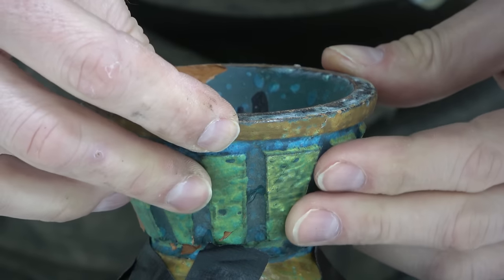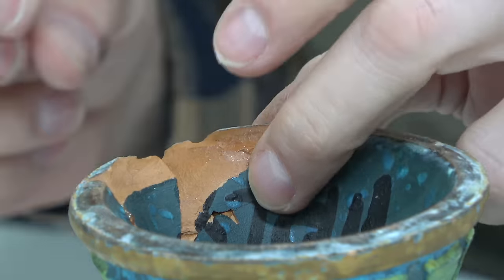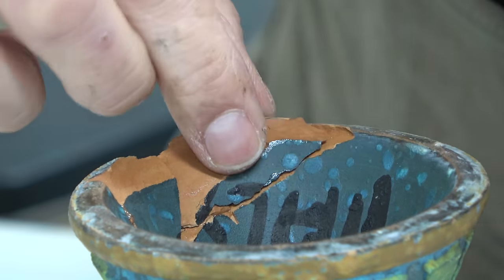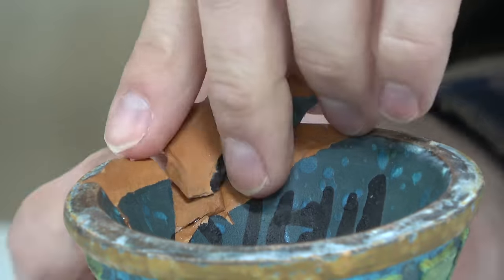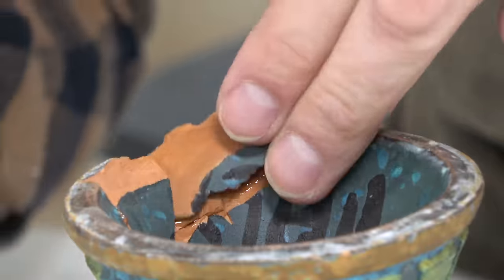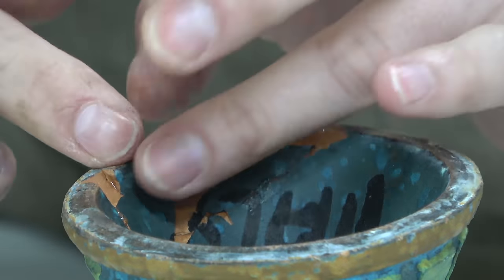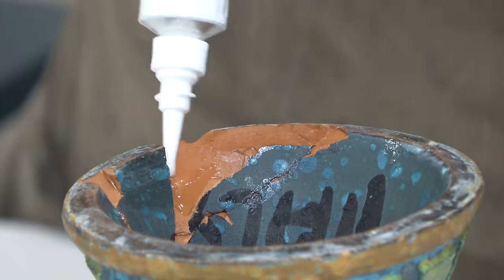And I can change that solvent depending on the properties I want in this adhesive. I can have something that has a long open time or dries really slowly, or in this case, something that dries really fast. So now it's just a matter of finding all the little pieces, applying the adhesive, putting them into place, holding them, getting my fingers completely covered in adhesive, moving on to the next place, doing it again and again and again. And this is really kind of tedious, but there is no faster way to do it.